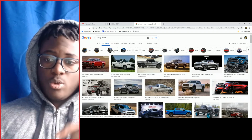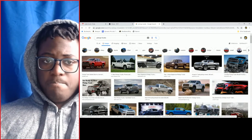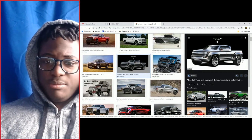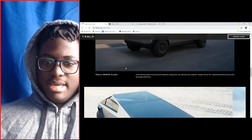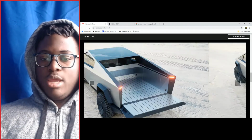2021 is when we should start seeing the Rivian R1T come out. Speaking of Lordstown, we've got another electric truck that should be on the scene soon. But like I said, this truck, they all look the same. I think this is going to be the truck to talk about, is the Cybertruck and what it's capable of doing.